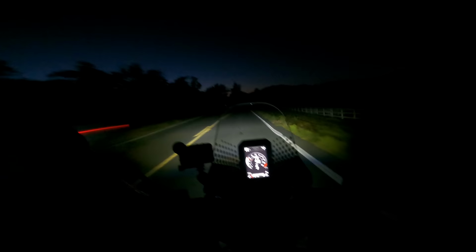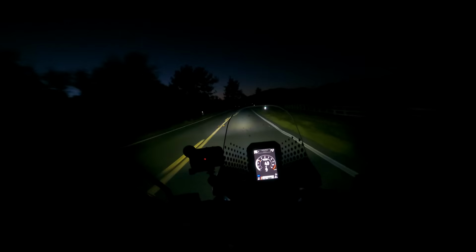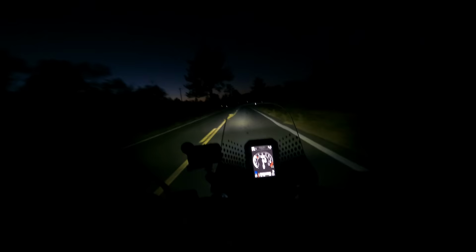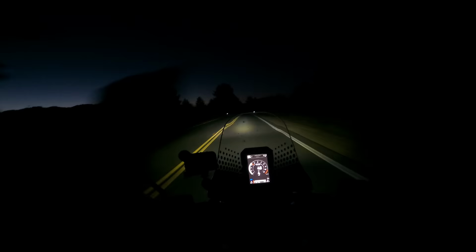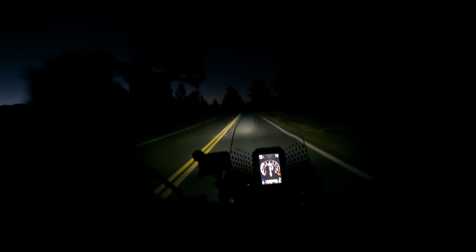Okay, so there's the high beam. If it was me, I would adjust that, and I know there's a way to adjust it. It seems pointed a little bit too low, but you can see the difference there. You still get pretty good fill light to the sides, but then you get more out in the distance, but that needs to be aimed higher in my opinion.